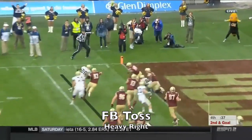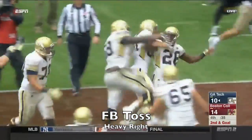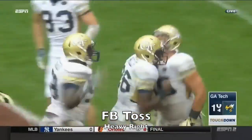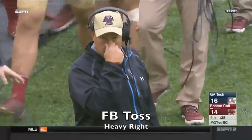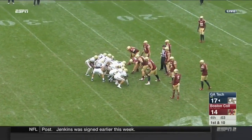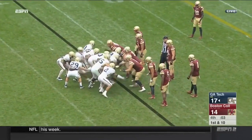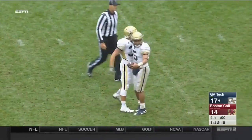Pitch to Mills, the freshman. Crashes in. Touchdown, Georgia Tech. Involved in that play right there. How about rugby? Rugby, they pitched the ball around a little bit, but yeah, that did not look normal. Georgia Tech back in the win column.